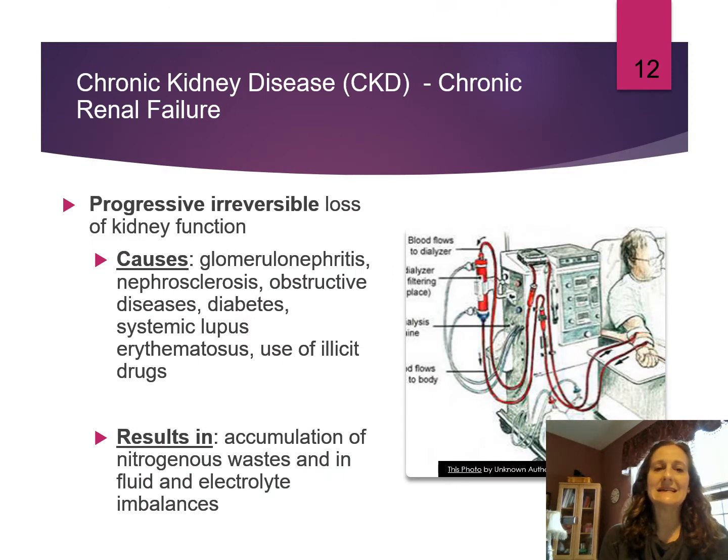Now we move on to chronic kidney disease. So that's irreversible, and it's a progressive loss of kidney function. There's a lot of causes that it can occur. Glomerular nephritis can be advanced to chronic renal failure. Obstructive diseases, diabetes, lupus, and some patients that use illicit drugs end up on hemodialysis. So what happens here in chronic kidney disease is nitrogenous wastes accumulate in the fluid, and we see a lot of different electrolyte imbalances, including sodium and potassium.